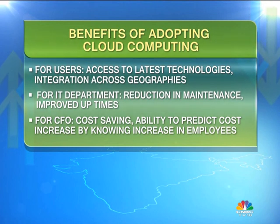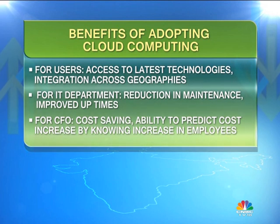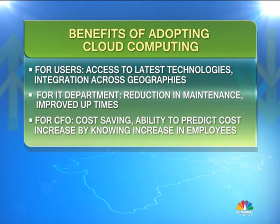From a CFO office's perspective, if you look at the cost over a 3-year time frame, there's definitely savings in what we would spend with an on-premise deployment versus what we would spend on the cloud. Also, it makes the economics a lot more predictable for the CFO. If you're buying servers, it's very difficult to predict when you're going to have to scale up, make more investments. Whereas if you're paying per user per month, you know very clearly what the amount is, and you know your headcount projections. So the economics of the whole thing becomes far more predictable.